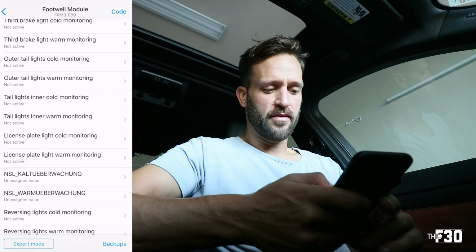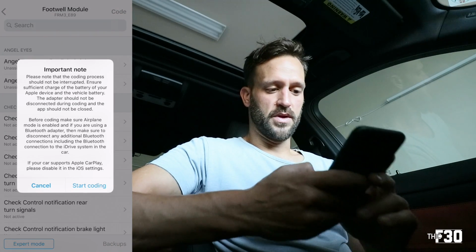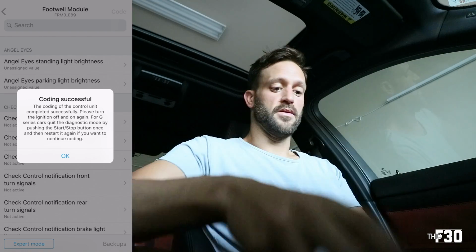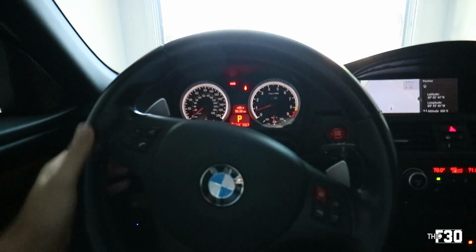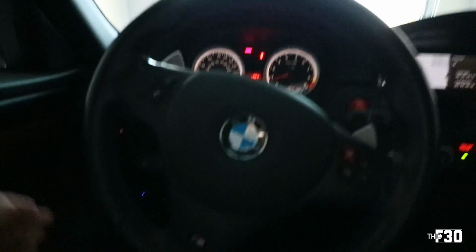Cool. So I think this is everything that I want to do for now. All right, let's do it. Let's go ahead and code all that stuff that we just coded. Coding successful. Didn't even throw any errors or anything. So the soft blinking works. I used to only do it once, which was kind of annoying. I like having it multiple times. Soft blink, right? I set it to 3, does it 3 times.